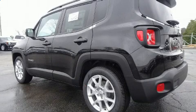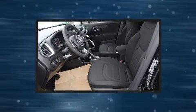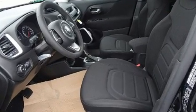Treat yourself to a test drive in the 2020 Jeep Renegade. Smooth gear shifts are achieved thanks to the efficient 4-cylinder engine, providing a spirited yet composed ride and drive.